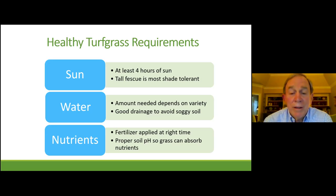We all know that we need to be applying fertilizer to our lawns. We mow them every week. That forces them to grow more. And that's really the reason why we have to add fertilizer throughout the growing period. But in order for that fertilizer to be absorbed by the plant's roots, we really need to have the proper soil chemistry as well. So we'll be talking about that later on.